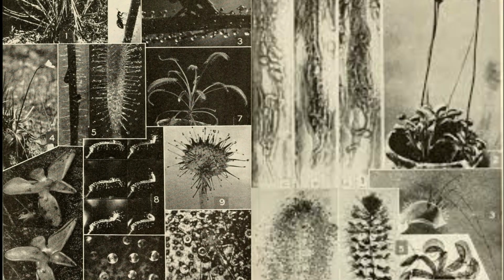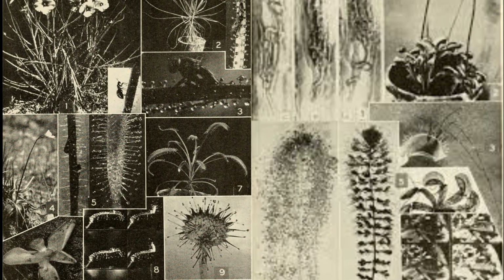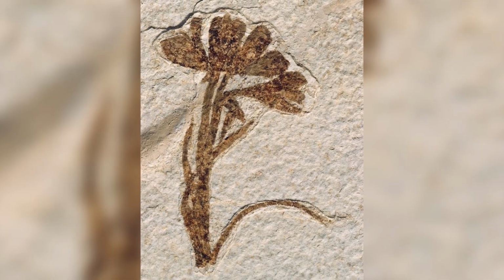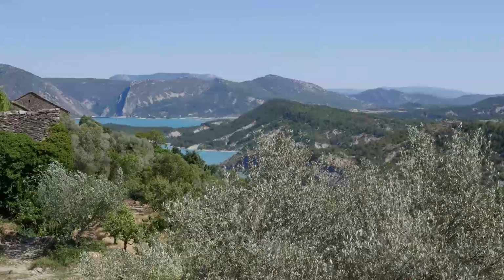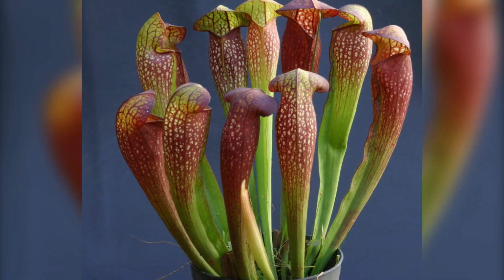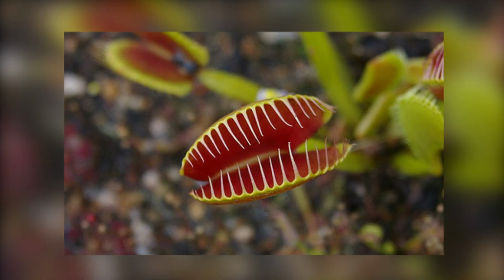The oldest carnivorous plant leaf fossil was found in 35 to 47 million year old amber that was found in the Baltic regions. Stay tuned to find out which of these plants is cunning enough to bring birds to their gruesome death.